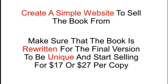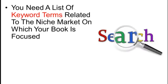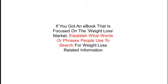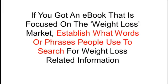In order to do so, the first thing that you need is a list of keyword terms related to the niche market on which your book is focused. These are the words or phrases that people use when they search the net for information of the kind that is featured in your book. Keywords are extremely important because they are literally the key to the success of your business.